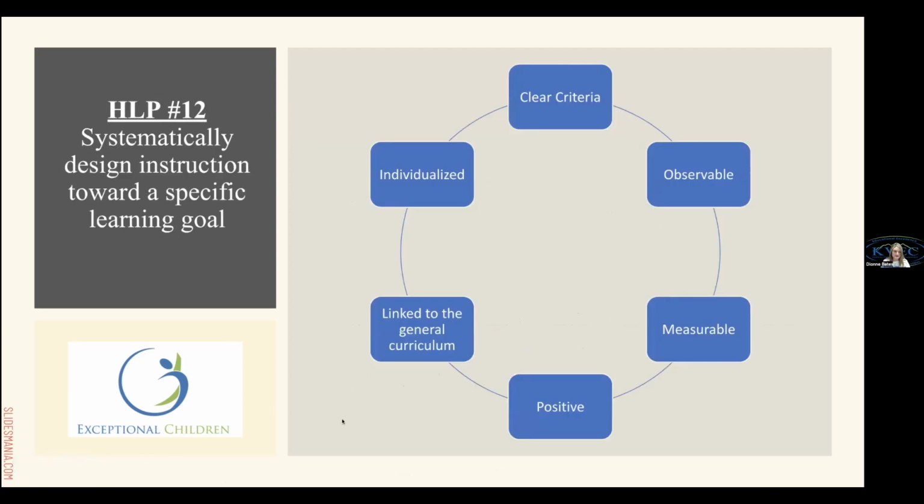So the next one is high leverage practice number 12. This practice says that we design our instruction toward a very specific learning goal. So we're very systematic, and we're thinking about what those goals look like. And again, we're thinking about this through the lens of a special educator. So we're thinking about how we design our instruction to meet that specific learning goal. The very first thing is we're going to look at what that criteria is. So let's see what clear criteria is for that learning goal.